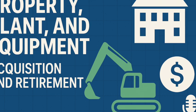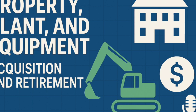But there's a line, right? I mean, once the equipment is up and running, not every expense related to it gets lumped into that initial cost. Exactly. You've hit on a key point. The recurring operating costs that are part of just using the equipment are not included in the initial cost. We're talking about things like annual registration fees for vehicles, those licenses you need to renew every year, or regular insurance premiums that you pay to cover accidents or damage. Those are treated as expenses in the period they're incurred, not as part of the equipment's cost.